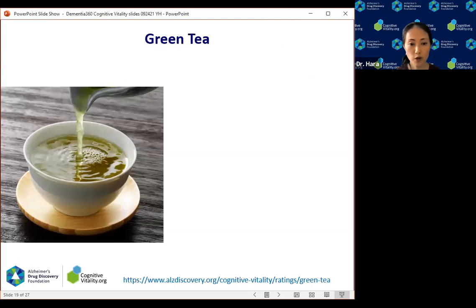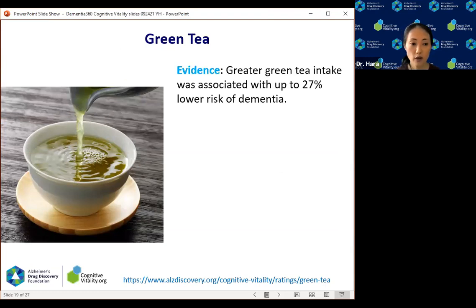The next one I want to talk about is green tea. And green tea is one of the more promising things that we've analyzed for brain health. In an observational study in Asia, greater green tea intake was associated with up to 27% lower risk of dementia in people who drank at least 5 cups a day.